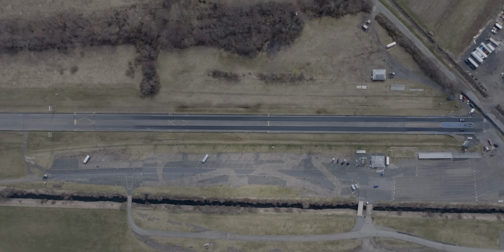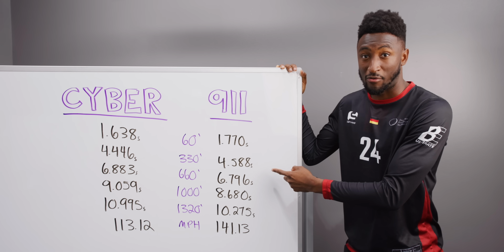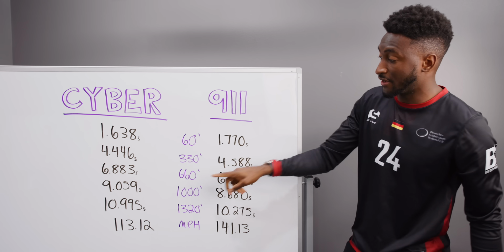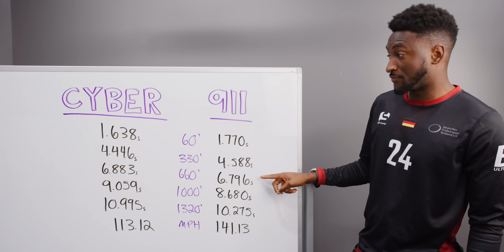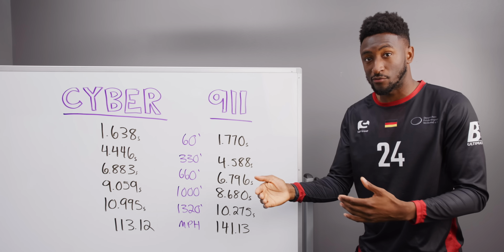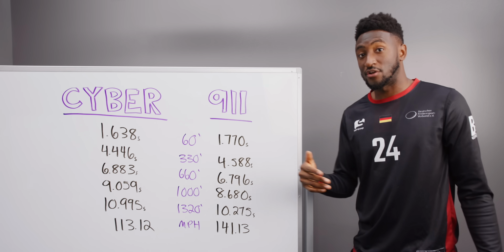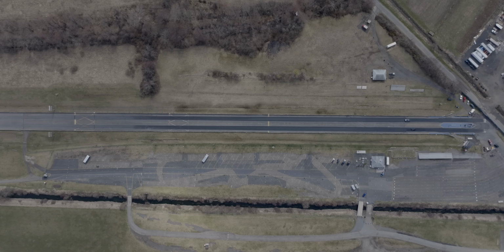Now from there, it holds that lead, continues putting down all of this power all the way out to 330 feet. You can see that at 330 feet, 4.4 versus 4.5, it's still out ahead. But by the time you get to 660 feet, which is roughly halfway through the race, the 911 has changed gears twice and continues to pull, and this is when it shifts and passes the truck. Physics just takes over, and the lighter car with many more gears continues to shift.